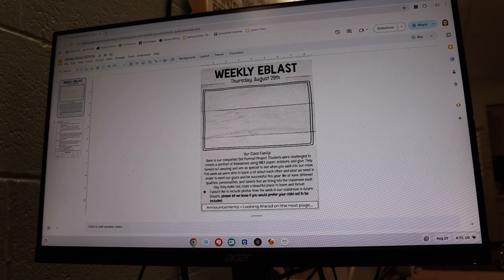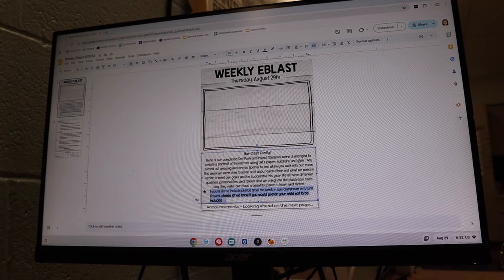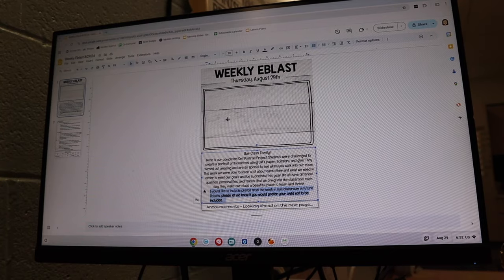But for the first 2 weeks, I make sure to include a picture that does not have any students in it. I just share this message down here telling everybody that I would like to include photos from the week in our classroom, but please let me know if they prefer their child not to be included in the photos, making sure that I'm respecting their boundaries and asking for permission before sending photos of their children out.